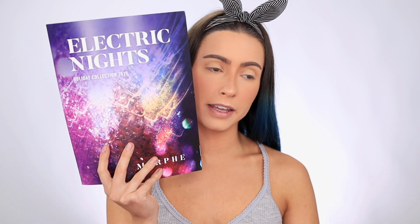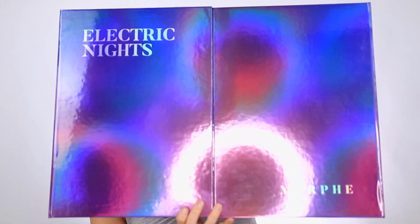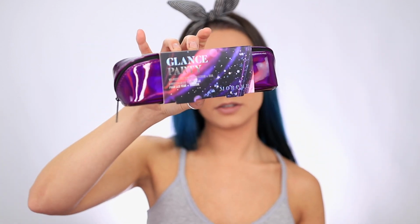Alright guys, so I just got this collection sent in. So this is the Electric Nights collection by Morphe. This is the palette that says all the pricing on it. So that's my little cheat sheet, but this is the actual collection. Alright, so I'm just going to be showing you all the products in here, and then I'm going to do a makeup tutorial. So we have the Glance Party 12-piece eyeshadow brush collection.